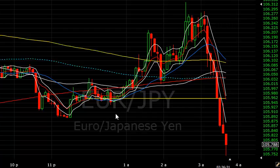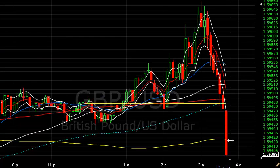I'm also looking to trade the pound this morning on the short side. So maybe I won't trade the yen. Maybe I'll trade the pound. Quite liking what's going on with the pound. So it's looking quite good so far. It looks like there's going to be some more trading to come. So I'll press pause for now.